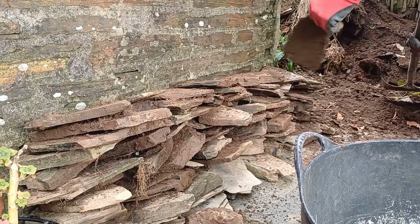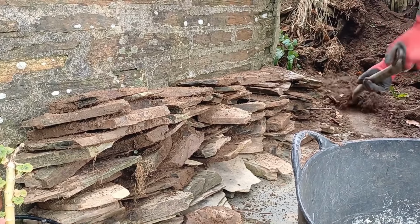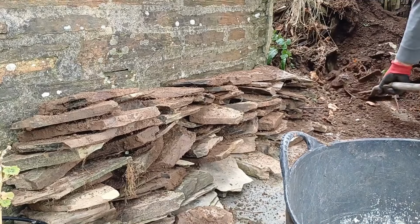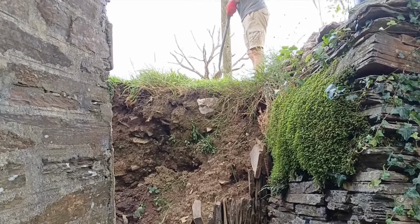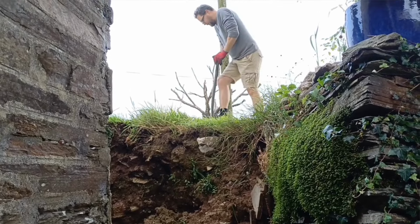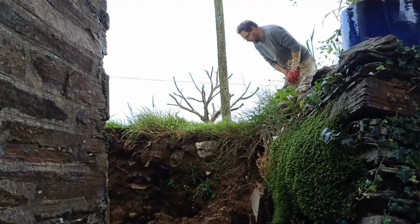Now, Lee came up with a really good idea of, instead of just rebuilding the wall vertically, we would turn it into some steps. So when you come out the front door, you could walk up the steps and onto the vegetable patch, which I thought was an absolutely amazing idea. Really good idea by Lee. So that is what we've decided to go with.